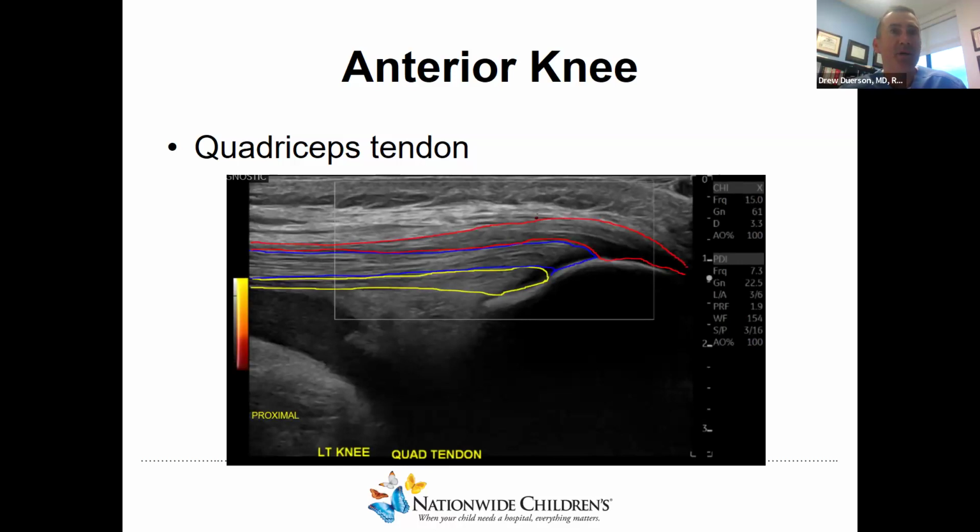The deep is going to be in yellow, and that's going to be from the vastus intermedius, the middle layer from the vastus medialis and lateralis, and then that most superficial layer in red, the rectus femoris. And then if you look hard enough, sometimes even at that superior patella, you might actually see three different facets that correlate to these layers. So that's another little tip.